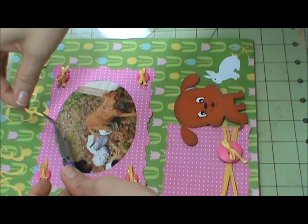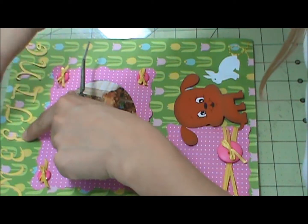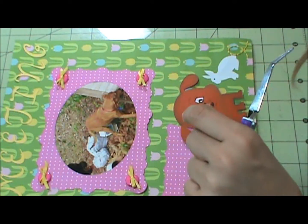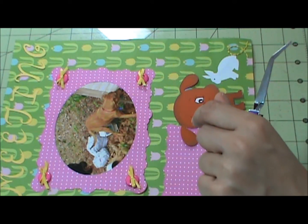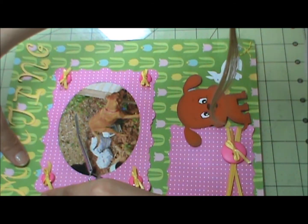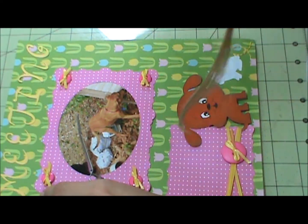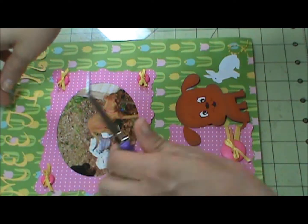I know what would have been neat on this one, is I should have done flocking to my letters. That would have been pretty. Guess that's done.